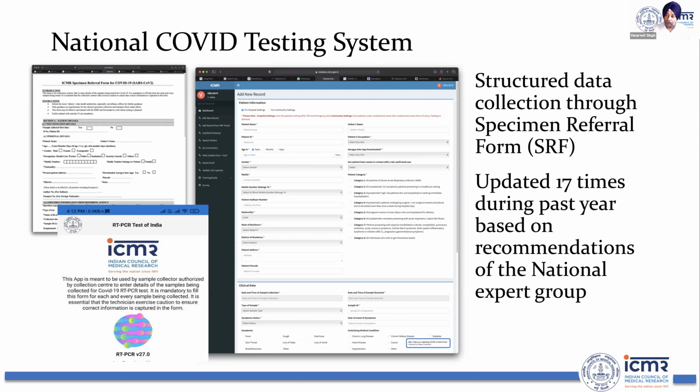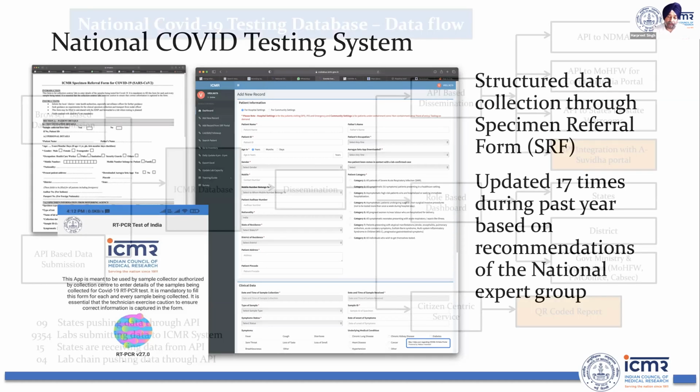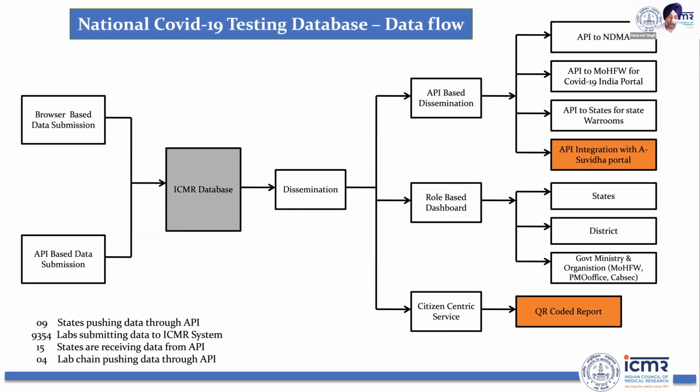Now, how does the data flow in the COVID-19 testing database? The data is captured in 2 different ways. One is browser-based data submission, and second is API-based data push. There are 9 states which are pushing data through API. They collect data from all their testing laboratories in a centralized state level application, and from there they push data to the ICMR database. And for the rest of the states, all the laboratories submit data through web browsers. This database in the ICMR system is then disseminated in 3 ways.